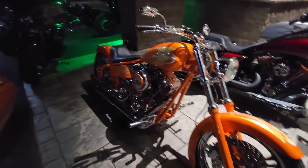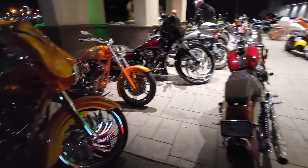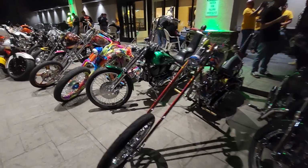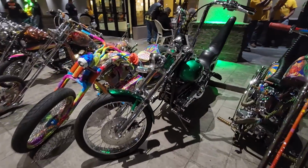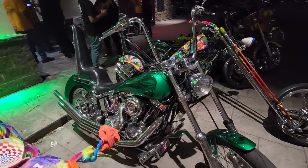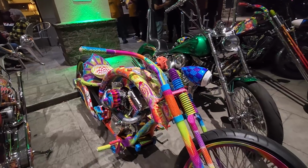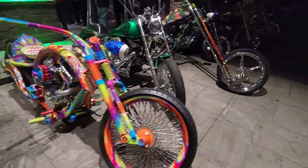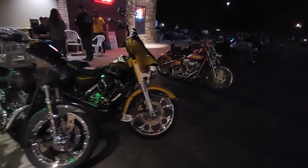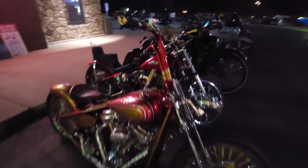Another gorgeous full custom by Donnie Smith. And I think this green one is Richard Rawlings' bike, I believe, from Gas Monkey Garage. And I hope the light is bright enough. This is one of the Shadley brothers' bikes, by Mark Shadley, an incredible motorcycle.